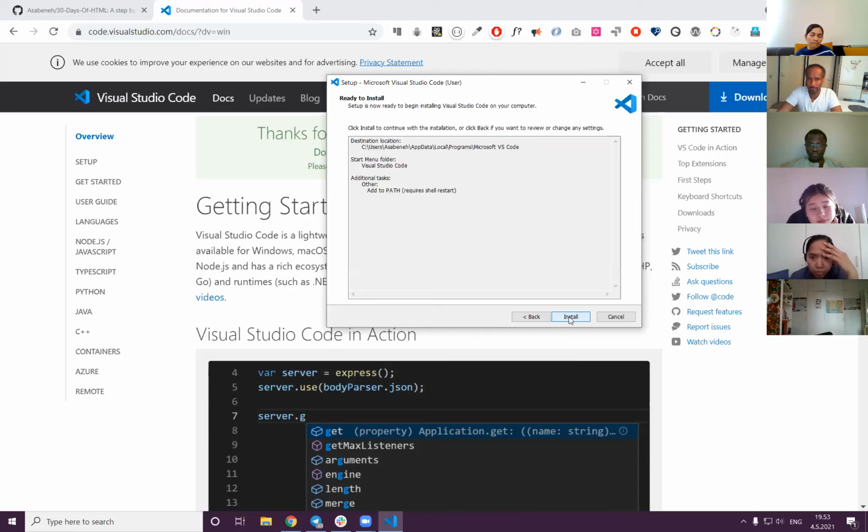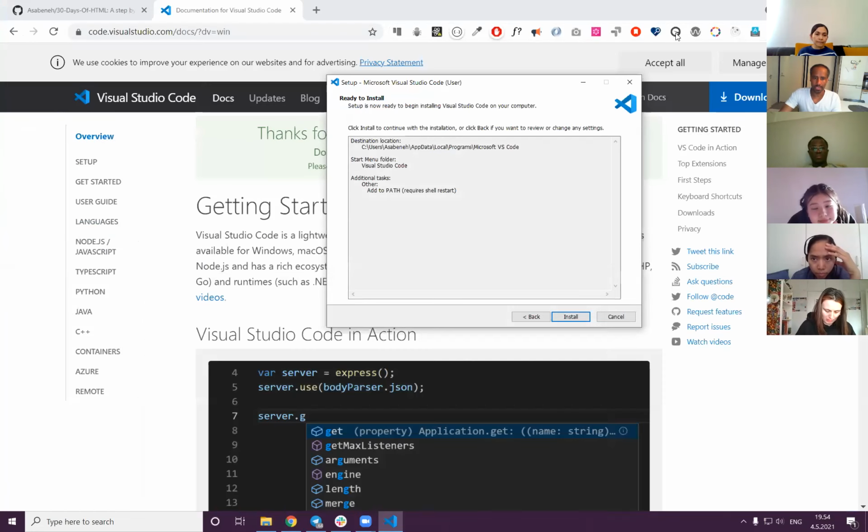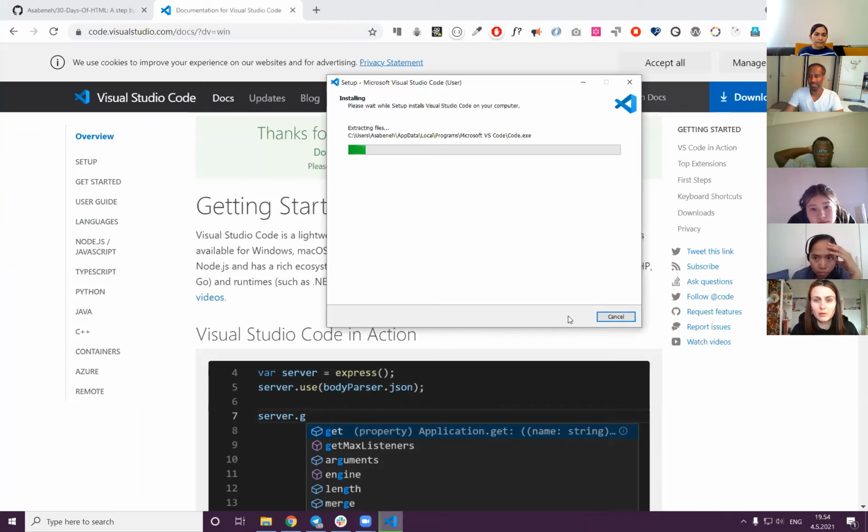How did you get that pop-up picture? Because I installed it, it comes here. Oh, I didn't get it. Okay, then you may go to the downloads, and it should be here after downloading. Then just click. If you downloaded VS Code, it should be in the downloads. After clicking, it asks you to agree. You should click agree, then just next, next, next is enough. Now I just click this and it's progressing to be installed.